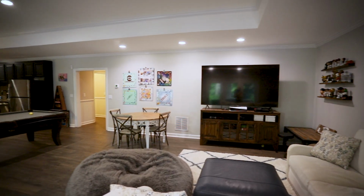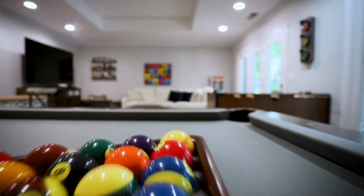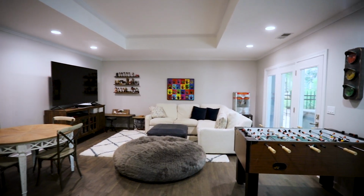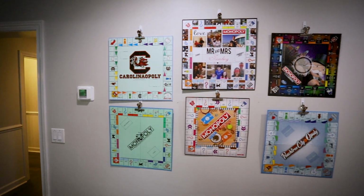We've got our game room area, the pool table, the living room area, great for, you know, evenings, hanging out, entertaining, just more kind of a chill vibe down here, having good movie night, or if your kids want to have their friends over, this is a good place to do it.